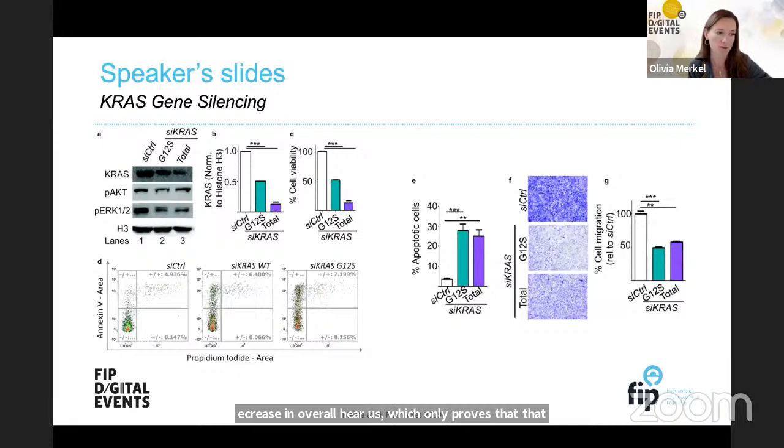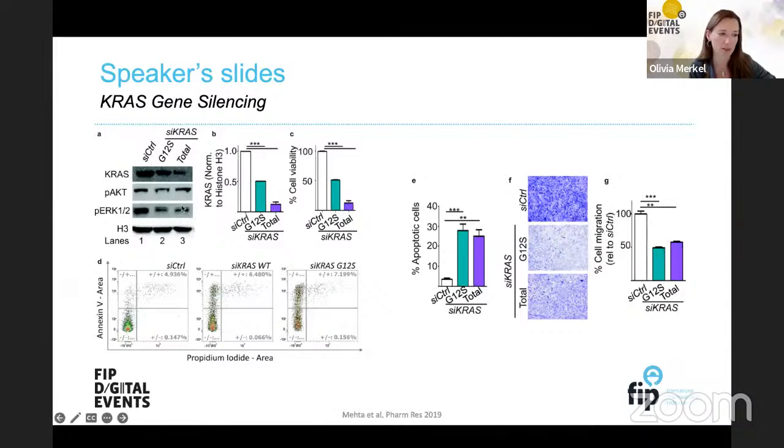However, as you may know, KRAS usually causes oncogene addiction and uncontrolled proliferation. So KRAS mutation usually causes this uncontrolled proliferation of a tumor. So if we downregulate this mutated KRAS, we hope to see apoptosis, tumor apoptosis. And that's what you can see here in this dot plot of flow cytometry, which is quantified here in this bar graph.